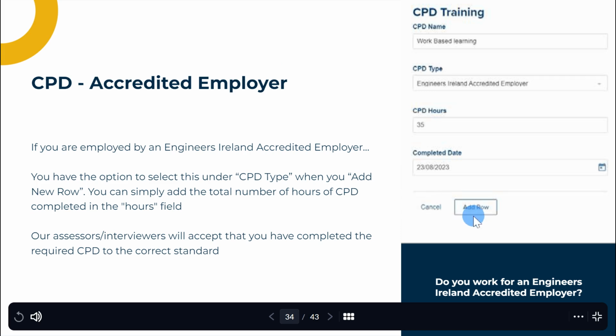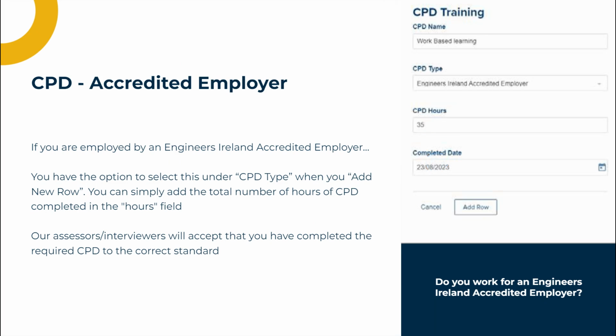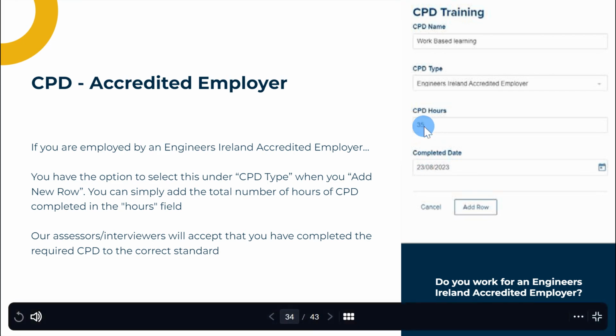So you will select Add New Row, and then in the first drop-down menu, select Work-Based Learning. You'll then select Accredited Employer in the next drop-down. You'll put in the total number of hours that you did in that particular year for CPD, and for the completed date, you can just put in the final date you did CPD within that particular year. So if, for example, you've been with an accredited employer for the last 5 years, you'll just have 5 line entries, each showing the total number of hours you did for that particular year.